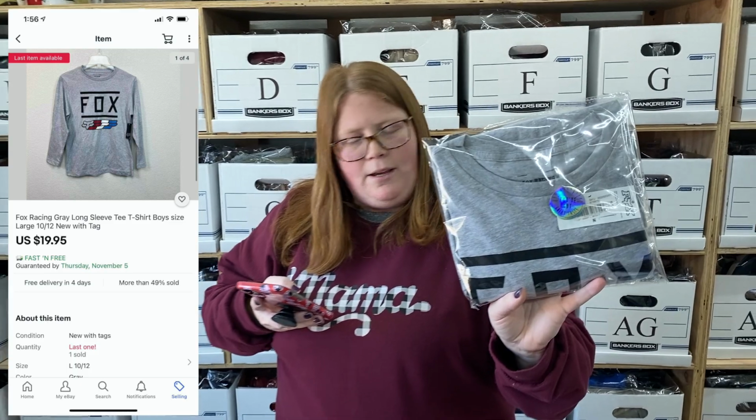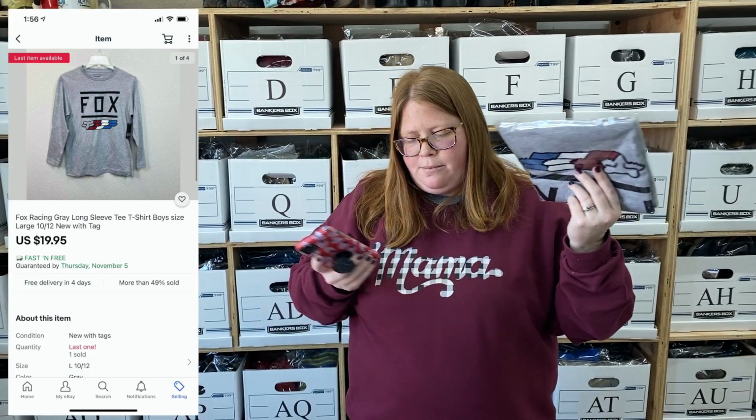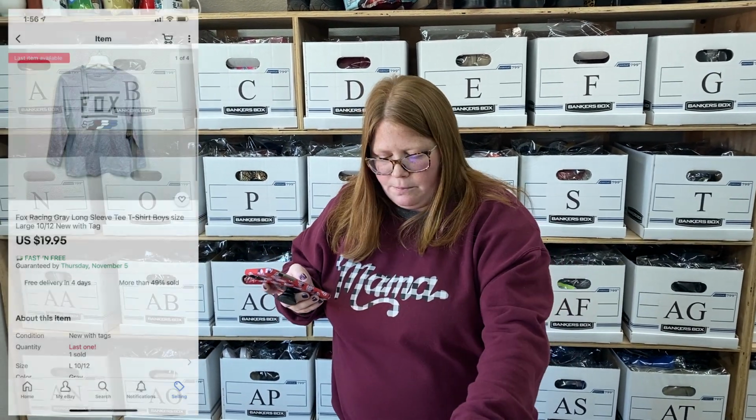Alright, and then last sale of the day was another Fox Racing shirt. This one sold full price of $19.95 free ship. Shipping was around $3.50, and I bought it for about $2 and some change. So yeah, glad I list on eBay, because otherwise I might not have had any sales today.